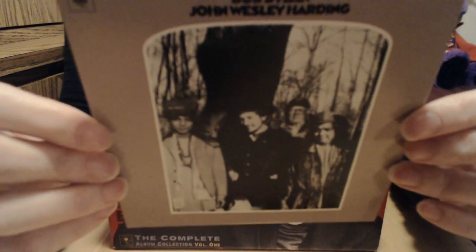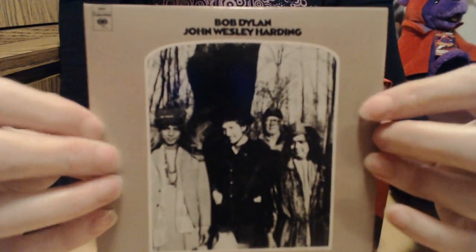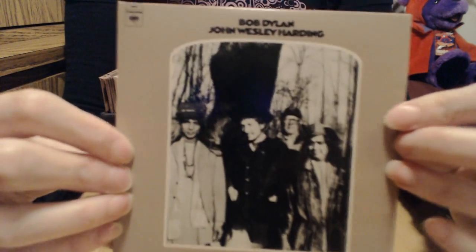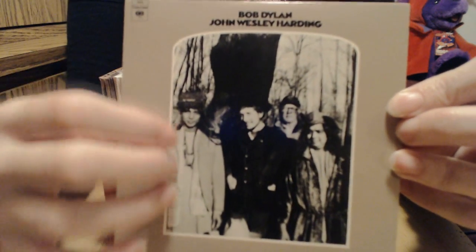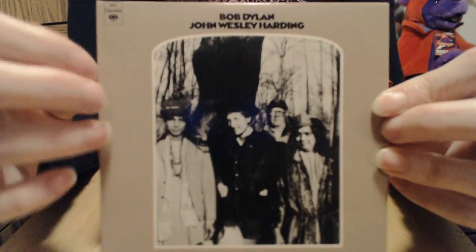Now, after Blonde on Blonde, he took a little break from making music because he was really fed up with being called Judas for going electric, and I think the whole rock and roll lifestyle got to him. He had a motorcycle accident which nearly killed him, so I think he decided at that point that he just wanted to change and be more of a family man.